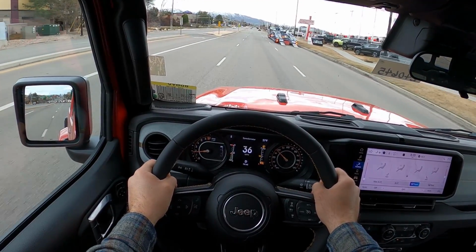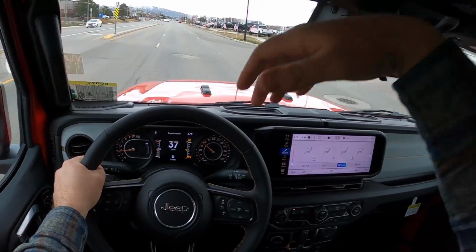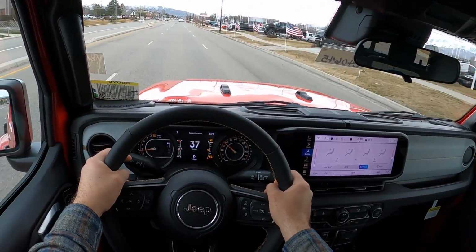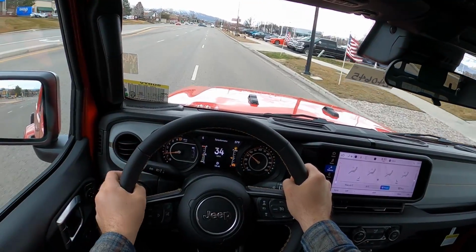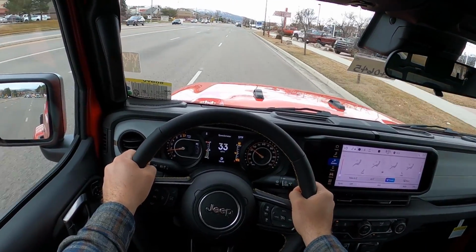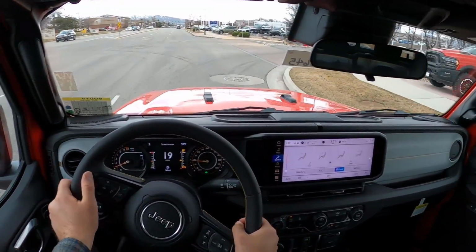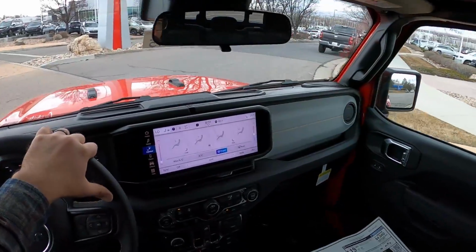Yeah, this is nice. I mean, it's windy here and you can hear it. So that top insulation does make a pretty big difference, because the other Gladiator I drove with the Mojave package and the insulation was a lot quieter. So, summing things up, I think this thing looks pretty cool on the outside.